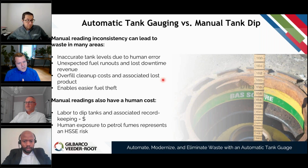But there's really a lot of ways that manual readings can put a site at risk that I want to talk about. Manual readings can be inaccurate and inconsistent, really due to human error or changes in reading techniques between personnel, temperature changes at reading times. And those reading inaccuracies and inconsistencies can lead to some serious problems like fuel runouts, overfills, downtime, and lost product. And those all hit a site's bottom line, right? Manual dipping can also enable easier fuel theft because you've got reduced control and visibility to those fuel levels.